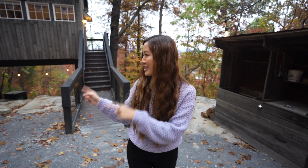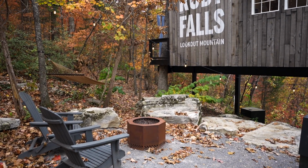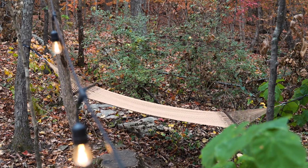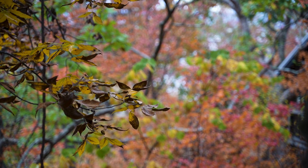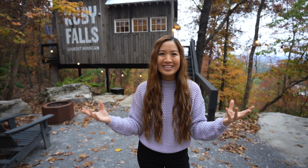And then over on this side is where you'll find the fire pit, as well as 2 chairs. And then tucked in behind those trees is a nice hammock where you can lay back, lounge, read a book, and just take in the rustling leaves of the surroundings. Especially because we are in a tree house, you get all of the ambiance that comes with it.